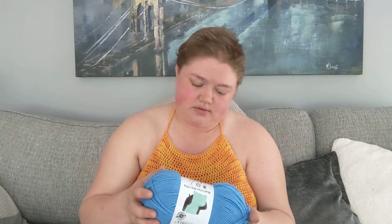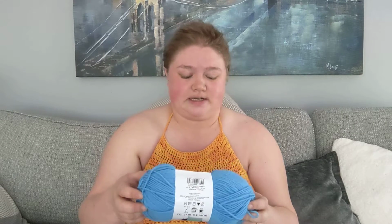First off is my most recent purchase, and it's the one I just happen to have sitting out. So this is, I don't even know what it's called, because I just picked it up at Michael's like 15 minutes ago. So it is from Loops and Threads, the Impeccable line. And let's see, what are the details here? It's a number 4 worsted weight yarn, 285 yards, 4.5 ounces. So yeah, that tracks. In the color clear blue, and there it is, 100% acrylic.